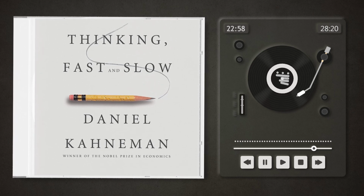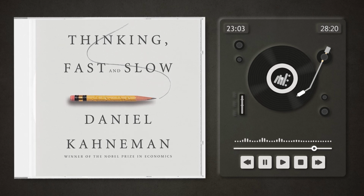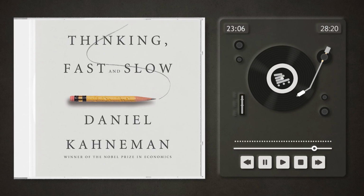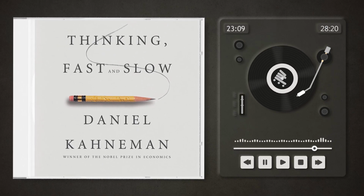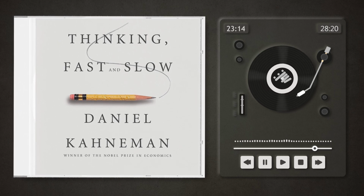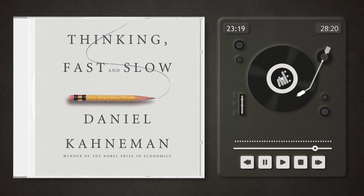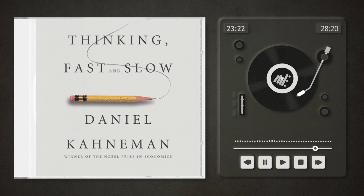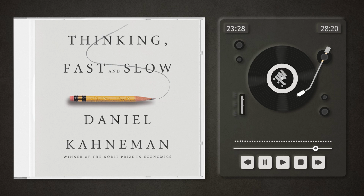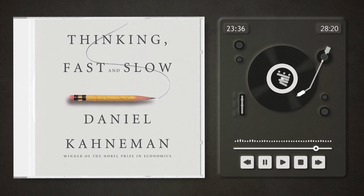long-term gains. Loss aversion is a fundamental part of human psychology, deeply influencing how we evaluate risks and make decisions. Kahneman's work in this area helps explain why people often act irrationally when faced with choices involving potential losses. It highlights the importance of understanding this bias to make better decisions in both personal and professional contexts. The insights from Thinking, Fast and Slow have far-reaching implications for policymaking and economics, particularly in understanding how real people behave, as opposed to the rational agents assumed by classical economics.